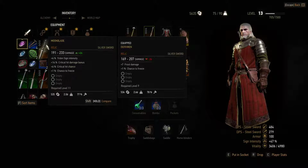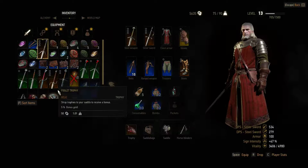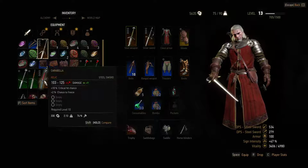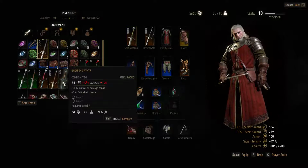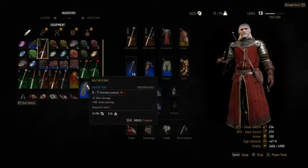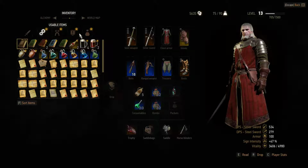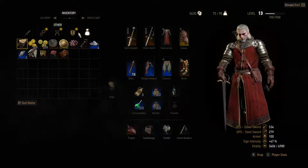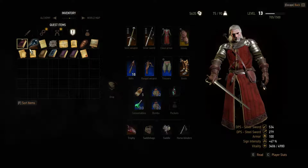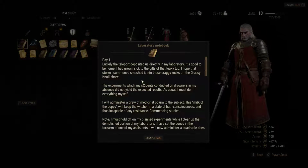Yeah. This is a pretty good weapon. I'm going to equip that one. What else did we get inside here? Alright. Looks like it for that. I know we did get some notes, I guess they were, so to speak. So these are quest items. Laboratory notebook.